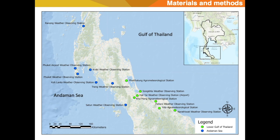The data were obtained from 14 weather observing stations in southern Thailand, of which 7 are located on the Andaman Sea side, as you can see here in the blue circle, and the other 7 are located on the lower Gulf of Thailand side, as you can see here in the green circle. As I mentioned earlier, there is a mountain range running from the north to southern Thailand. I just want to see whether this barrier has an effect on either side of the ocean in terms of temperature or precipitation or not.